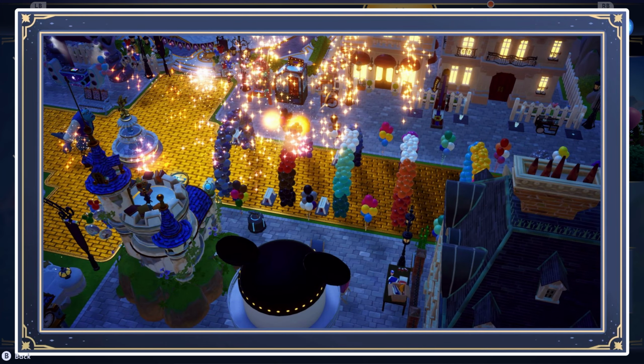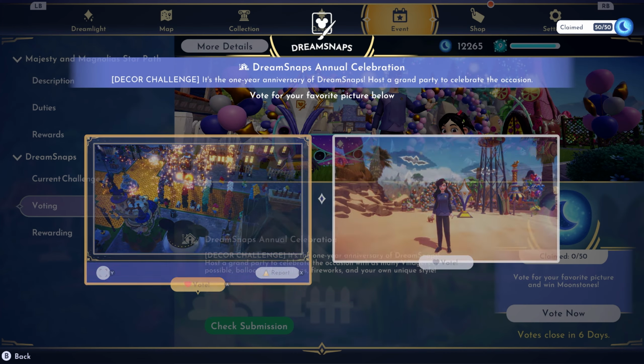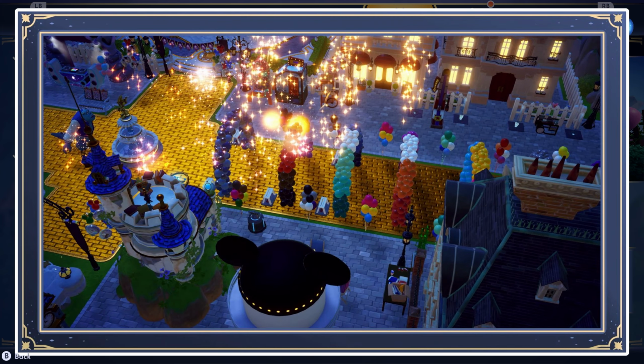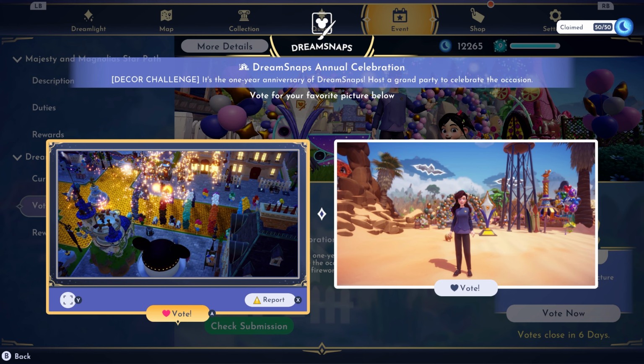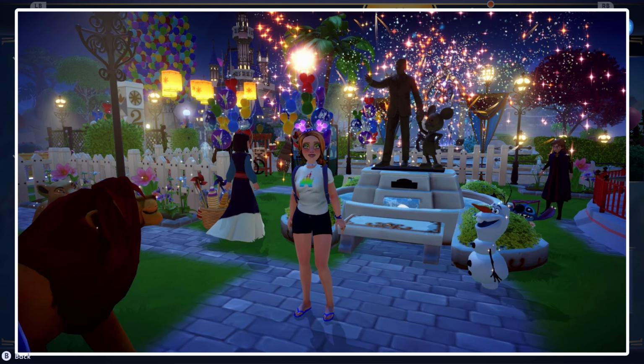Wow. Dang. This is pretty cool. These top-down shots are kind of risky, but I like it. It's pretty and colorful. Very nice. I don't think I've ever really looked at the top of Merlin's castle. Like random books just thrown about. Go to the left. Pretty.